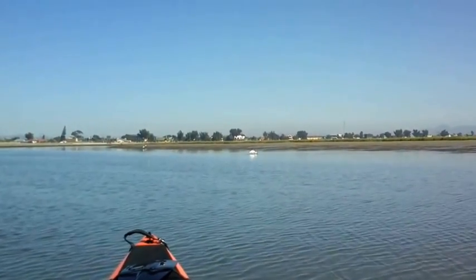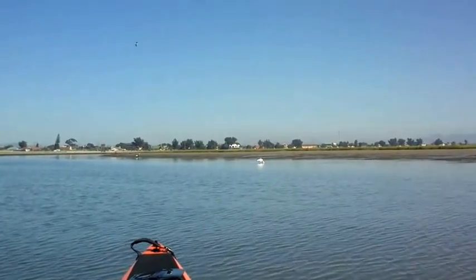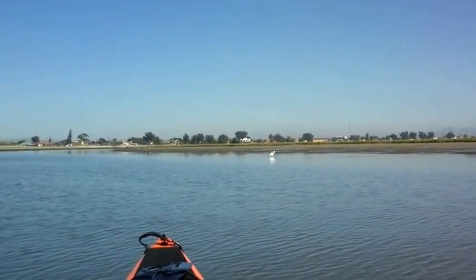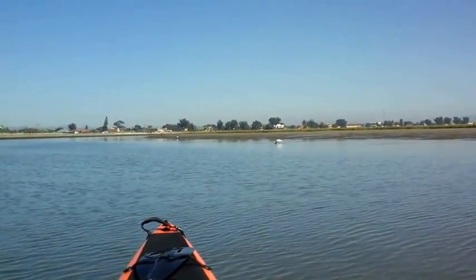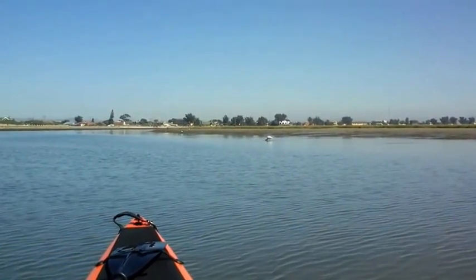Moved into the shallows here. The current against me is a little slower compared to the deeper waters, and we also get to see quite a bit of wildlife. I've got a spoonbill feeding about 20 meters ahead of me.